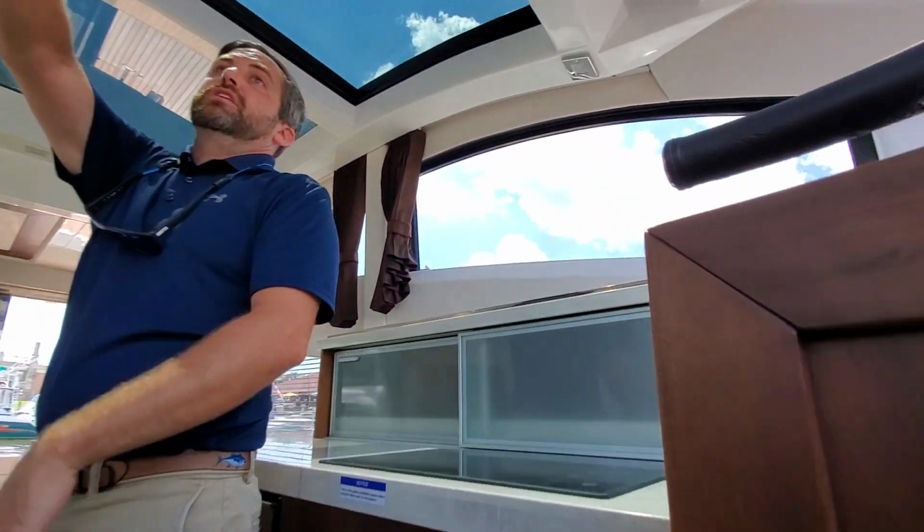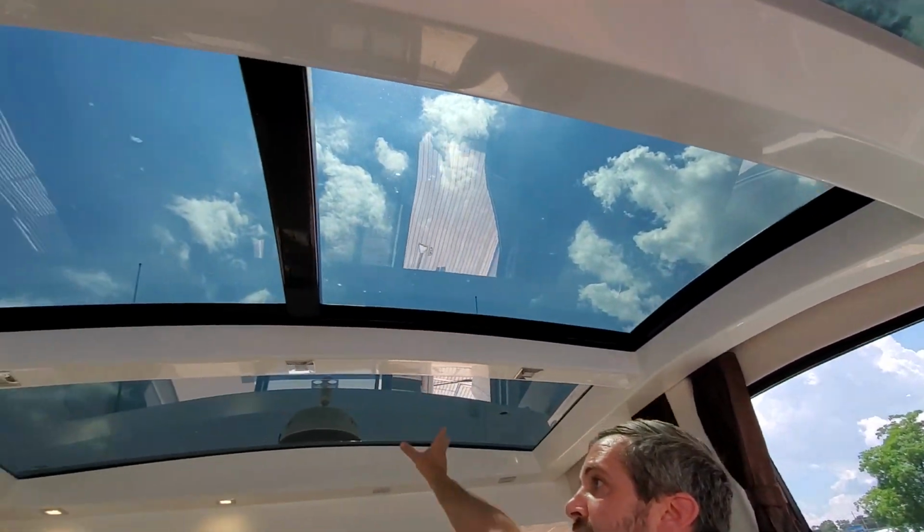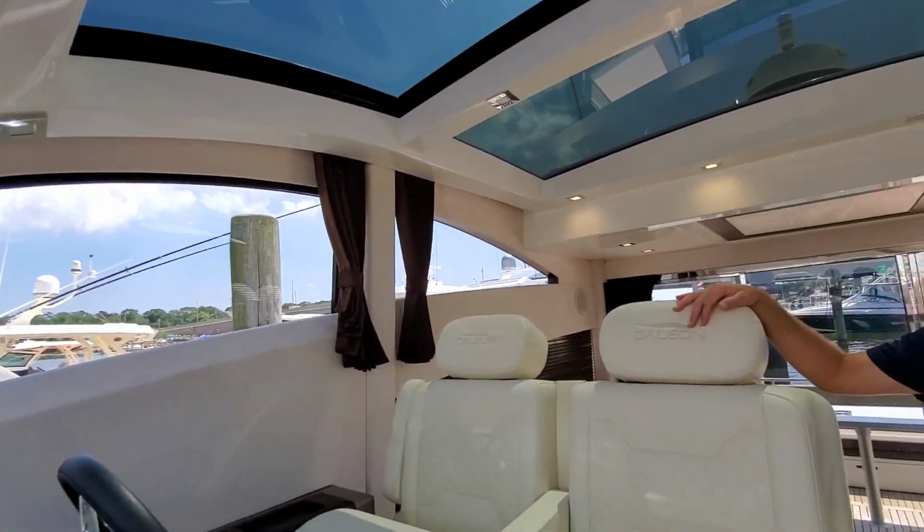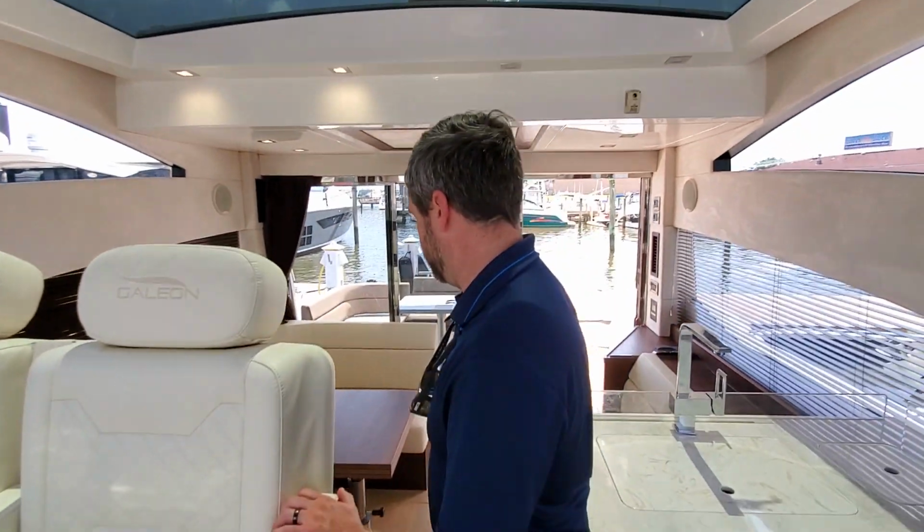As you come up, you can kind of see this atrium effect. Nice big windshield followed through with all of those skylights. Gives you great visibility throughout the boat.